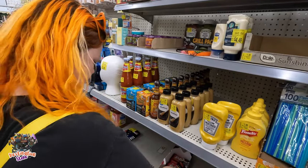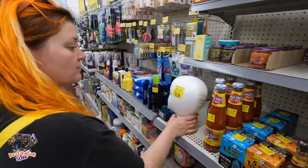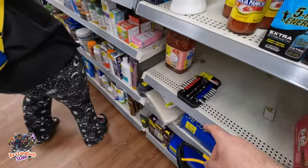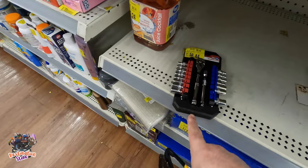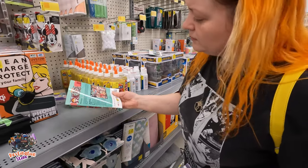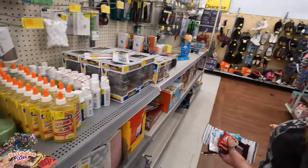Wow. That's cool. Oh, Cholula. Yeah. There's a mannequin head. Oh, that's kind of cool though. That is cool. This little ratchet set, that's actually pretty cool. That's kind of tempting. Oh, look, a One Piece book. Oh, that's cool. Well, if it was actually on clearance. It's not. Buy it, but it's probably not, yeah.